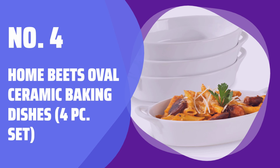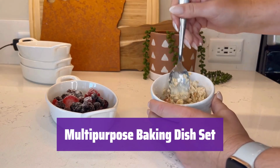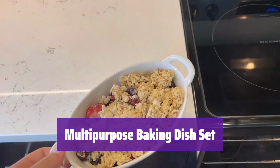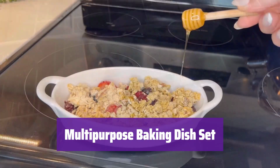Number 4. Home Beets Oval Ceramic Baking Dishes, 4PC Set. These ceramic personal baking dish pans are ideal for all your favorite foods. You can use them for au gratin potatoes, casseroles, brie cheese appetizers, pasta, lasagna, and even desserts like banana splits or cobblers.